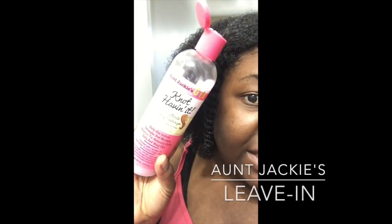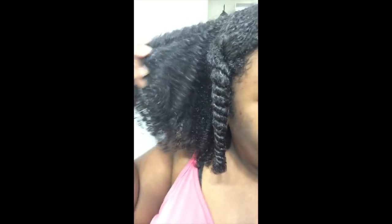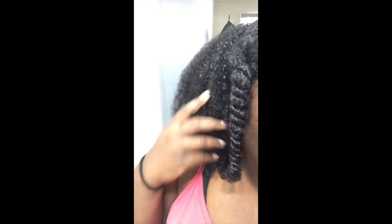Using some of the kids not having it from Aunt Jackie's. This is a leave-in conditioner. I love the way it pops their curls, and look what it's doing to mine.